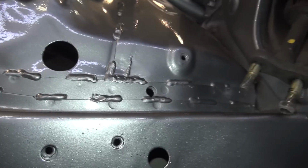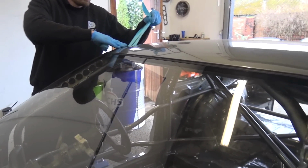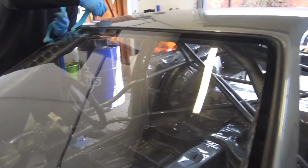If you guys look up here, you'll see Tim and Andy have pretty much stitch welded the entire chassis just to give it some extra rigidity. We look here, we've got a, it's not a brand new, is it? It's a used windscreen which you had repaired. It's the same one that came out of the car. It's just been repaired, yeah. What was it? Just a lot of stone chips in the last one. Yeah. Looking nice. It's all been sealed in.